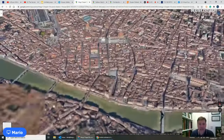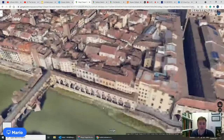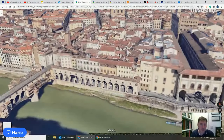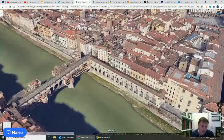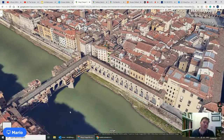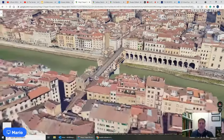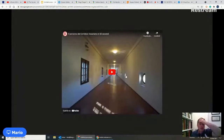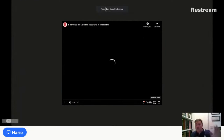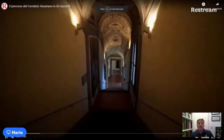For decades they had a series of self-portraits of artists, hundreds of paintings, all on display in the gallery. Now they want to get more people inside, so they've removed the artworks and it will be used for temporary exhibitions. It will be open to the public regularly, I think, in 2033. We can have a look inside in this video. It goes very fast, but you can actually see inside.